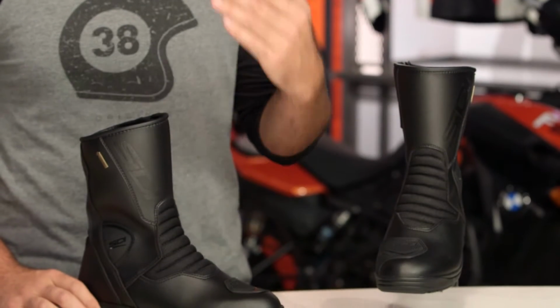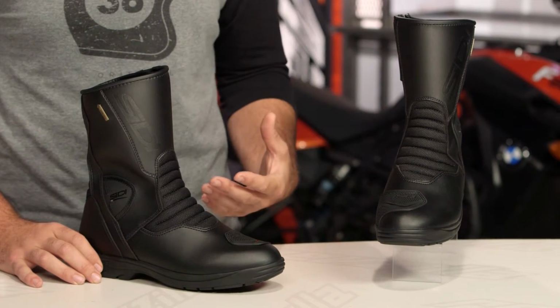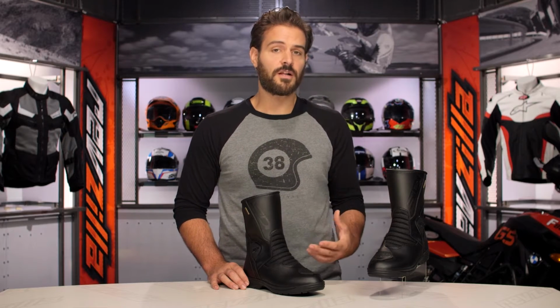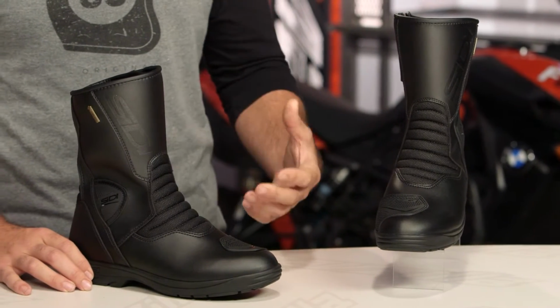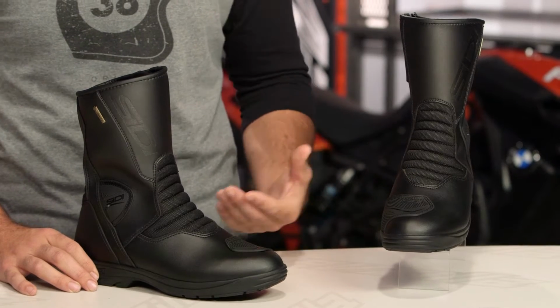So on the table in front of me, we've got the Gavia Gore-Tex. This is a new offering from SIDI. This is for you touring riders out there that are looking for Gore-Tex as well as protection baked into one boot. And what's really unique about this is that we're seeing this premium offering from SIDI coming in around the $250 price point. This is going to be one of the more affordable Gore-Tex options that we're going to have available here at RevZilla.